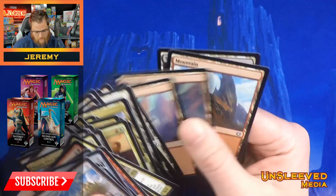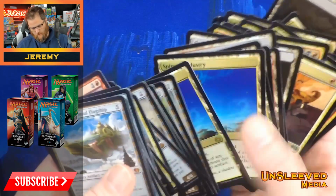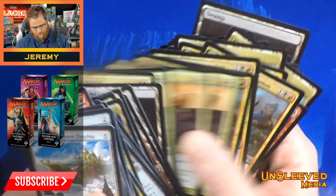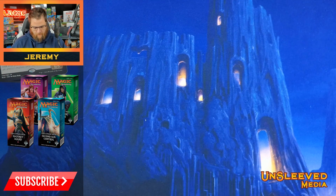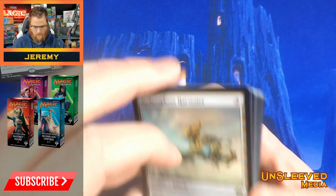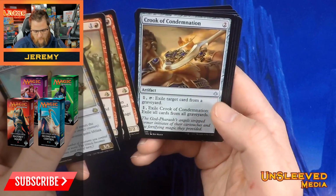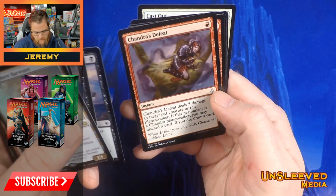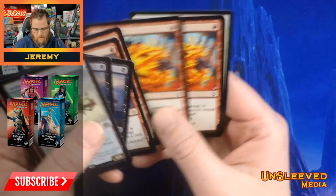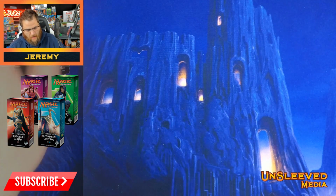Not a bad deck. It just plays 1 Swamp. The only reason it plays that Swamp is for the Unlicensed Disintegrations, I believe. In the sideboard, we have an Aether Swooper, Harsh Mentor, that's nice. Got 4 Duress in the sideboard. Chandra's Defeat for replacing red. And Magma Spray and Cast Out. Not terrible.